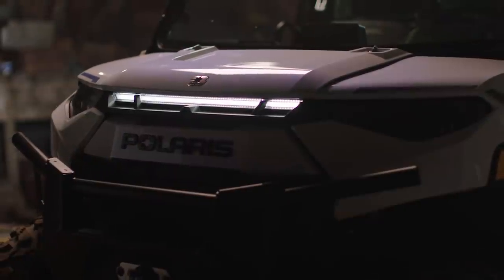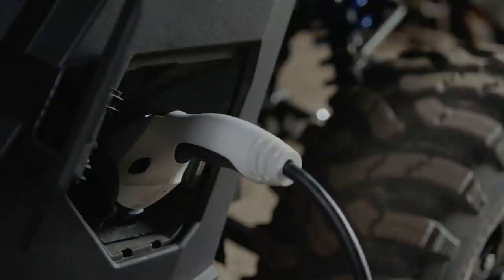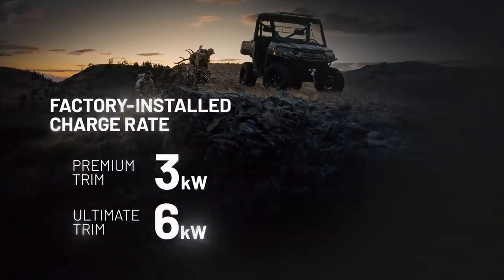XP Kinetic comes standard with a combined Level 1, Level 2 EV charge cord that allows you to charge from a 120-volt or 240-volt outlet. And the head-turning LED accent light also doubles as a state-of-charge indicator when the vehicle is plugged in and charging. Factory-installed onboard charging rate is 3 kilowatts for the premium and 6 kilowatts for the Ultimate trim. Both can reach full charge from 0% in as fast as 5 hours as equipped.